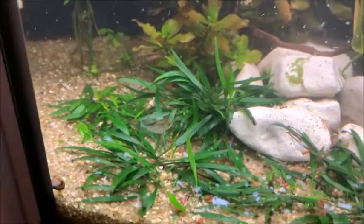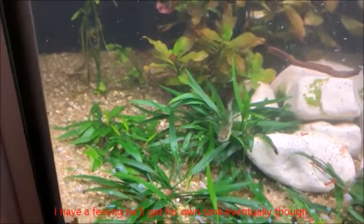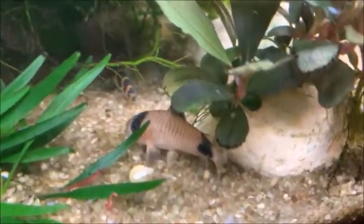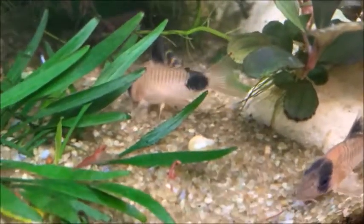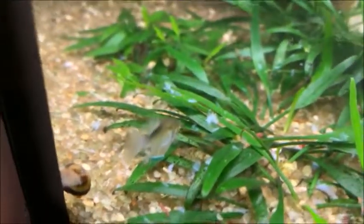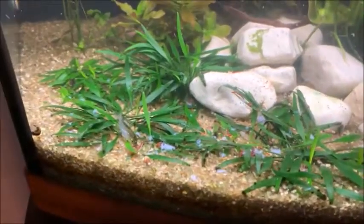The bristlenose might be a little, well, might be longer. Oh, coolie sighting. Don't see them very often. Yeah, I do have a ton of shrimp in here too, and I know he'll make a snack out of all of them. Hey. Yeah, I know he'll make a snack of them, but there are so many spots in here, so many hiding places. I think they'll be able to last.